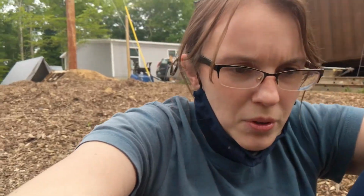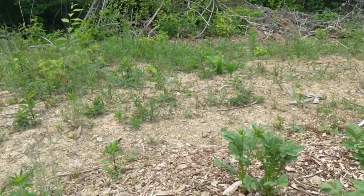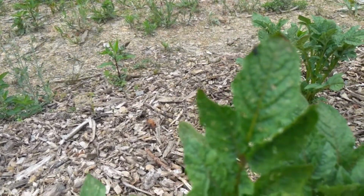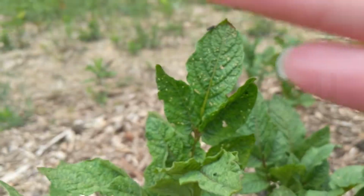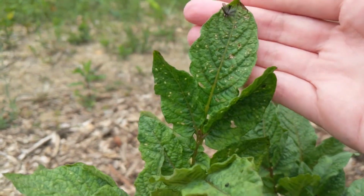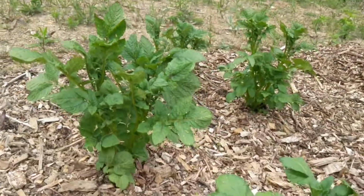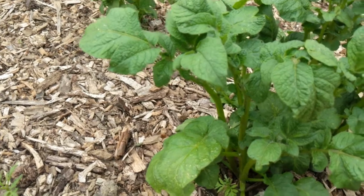And so I see some little bugs. Let me see if I can turn you around. I don't know what these are, but they might be good bugs. Right there on the tip of that leaf. Is it going to focus? Let's see if I can get it to focus. That actually might be something, let's see, oops, it's about to fly. Oh, it flew right onto the phone, so you can't see it. That actually might be something good that eats flea beetles. I'm not sure, I've seen a couple of them here.